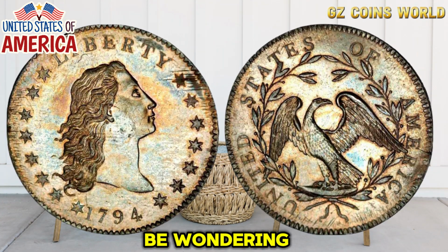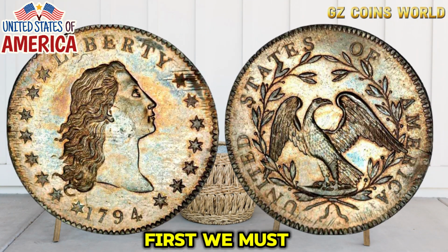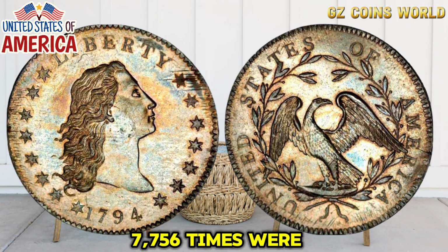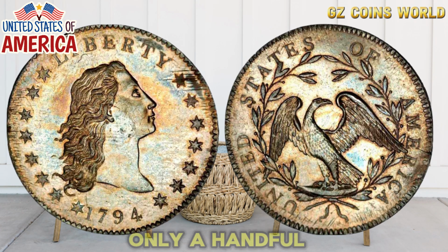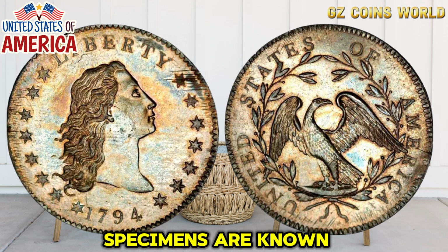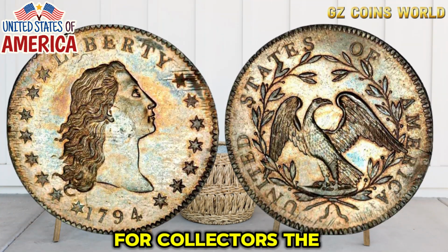Part number 3: Rareness and value. Now, you may be wondering, why is this coin so incredibly valuable? First, we must consider its rarity. In 1794, only 7,756 dimes were minted. However, due to circulation, only a handful of these coins have survived in good condition. Today, fewer than 10 specimens are known to exist. This extreme rarity makes it a true holy grail for collectors.